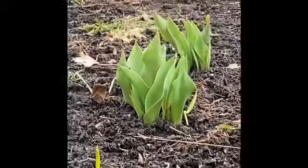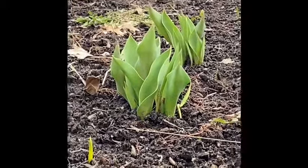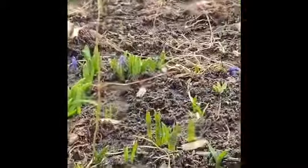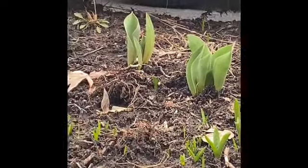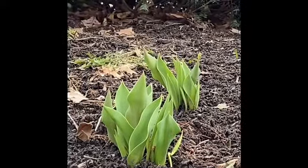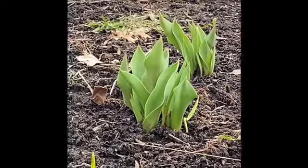Hey, back again. So, does anyone recognize what this spring flower is? Anybody? They are popping up in my garden. Do you see them? We got some purple ones over there, but I'm talking about the ones that have the great big leaves popping out of the ground. Does anyone know what those are? You might have some in your garden. Well, they're actually tulips. And I absolutely 100% love tulips. They're like my favorite flower.